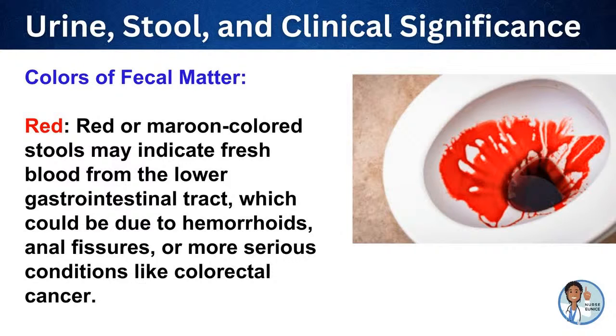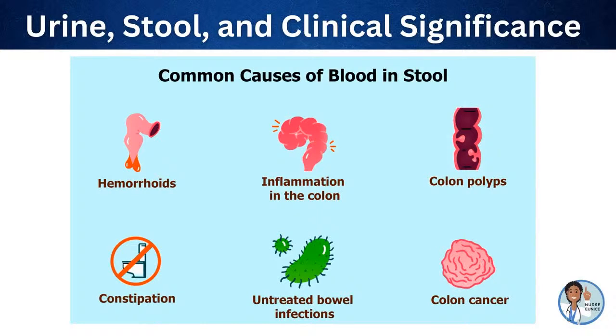So it could be an anal fissure or a tear, or more serious conditions like colorectal cancer. Anytime you see blood that is abnormal, you're going to make sure that you let your nurse know right away. And these are different reasons why a patient may have blood in their stool. We mentioned hemorrhoids, so that's if they strain on the way out. You'll usually see blood-tinged stool versus stool that's mostly blood. They can have inflammation in the colon. They can have polyps. Sometimes with constipation, when the stool's hard and they're pushing, they can actually cause a hemorrhoid, and that can cause some bleeding on the way out. If they have untreated bowel infections, and we already mentioned the colon cancer.